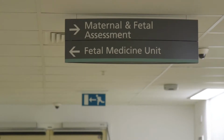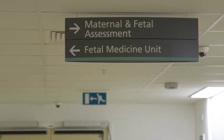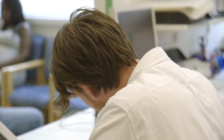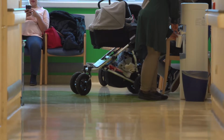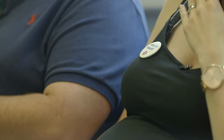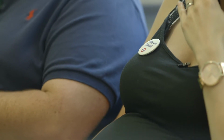The reason that you'd be offered an amniocentesis is if we think there is an increased risk of a chromosomal or genetic abnormality. This may be following the 18 to 20 week scan where we find an abnormality on the scan, or if you've had one of the screening tests for Downs-Edwards-Patau and have a higher chance or a higher risk of having a baby with a chromosomal abnormality. We'll discuss the options of invasive testing, and one of the tests that we can offer is an amniocentesis from 15 weeks.